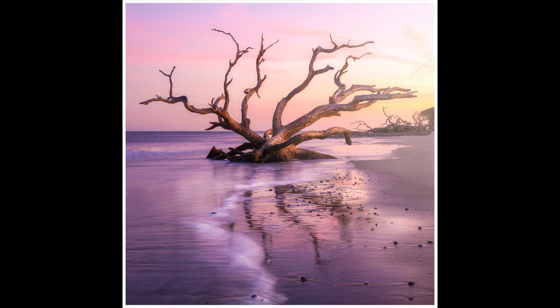But I like the square crop with this one, and I think it would make a beautiful metal print, which I probably will end up doing, and recently had someone ask for it. But this was definitely my favorite, and it closed out a beautiful trip to Jekyll. If you've never been, I highly recommend it.